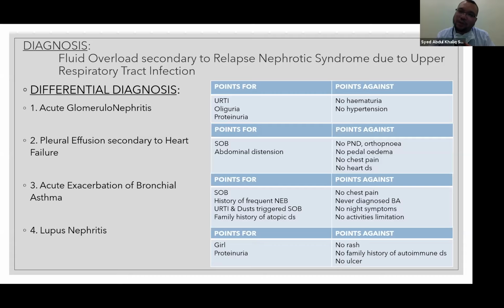Bila overfill baru you boleh consider nak bagi diuretics. So macam mana you nak tahu dia overfill? You tengok pada blood pressure dia, so blood pressure will be high. Dia tak ada oliguria, dia kadang boleh ada polyuria instead. Because you need to remember, dalam nephrotic syndrome, the GFR is normal. Maknanya bila you bagi albumin, what's going to happen? Dia akan absorb fluid daripada third space, masuk dalam intravascular space.